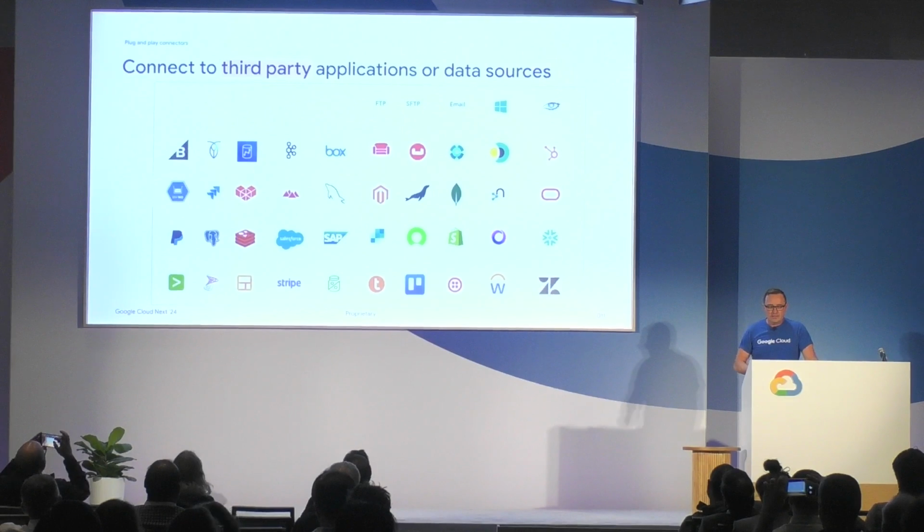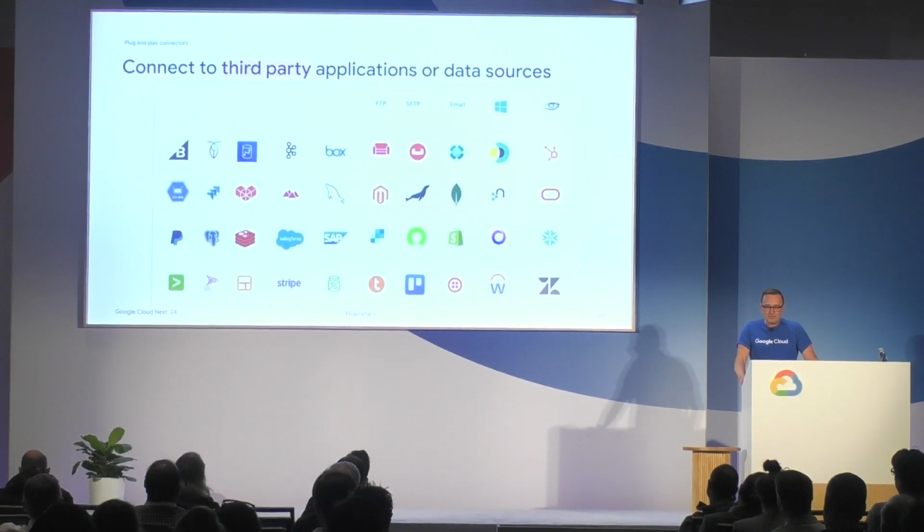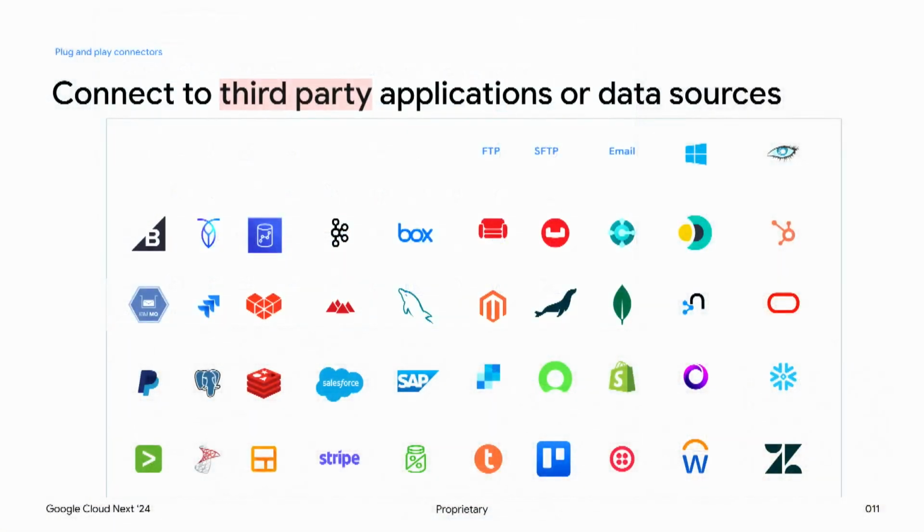So connect within or beyond Google. This is just a sample of some of the logos of the connectors that we provide in the platform. You can see that we have everything from technical connectors like FTP and email, and file connectors like Box, all the way up to ERP connectors like SAP, CRM with Salesforce and HubSpot, and many, many others.